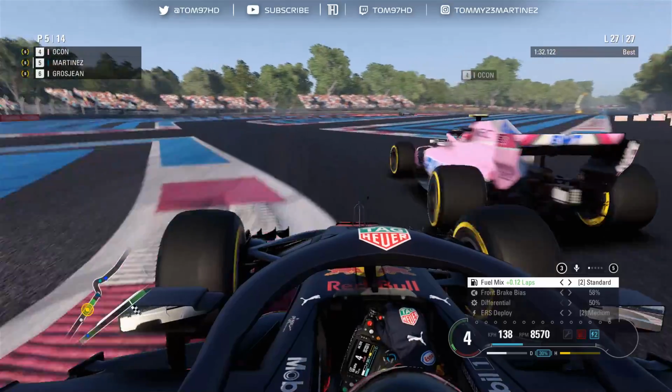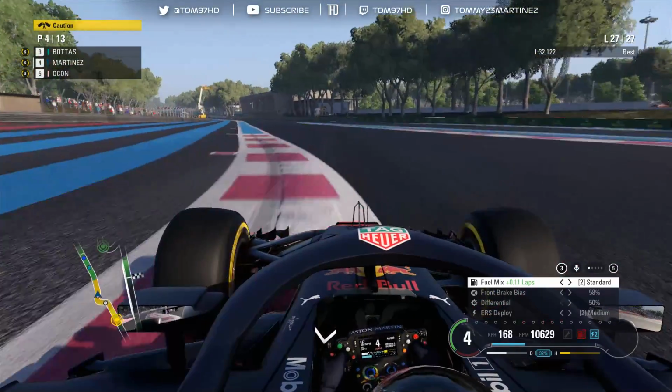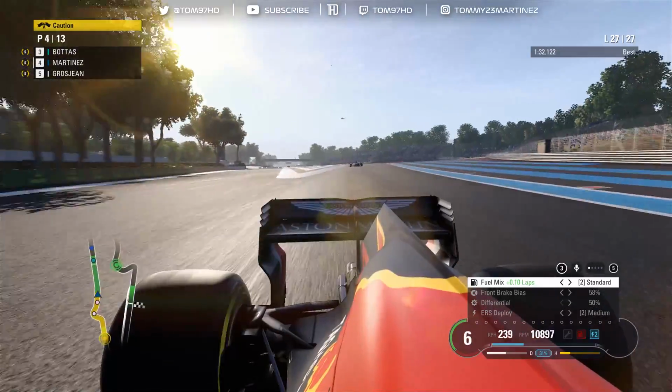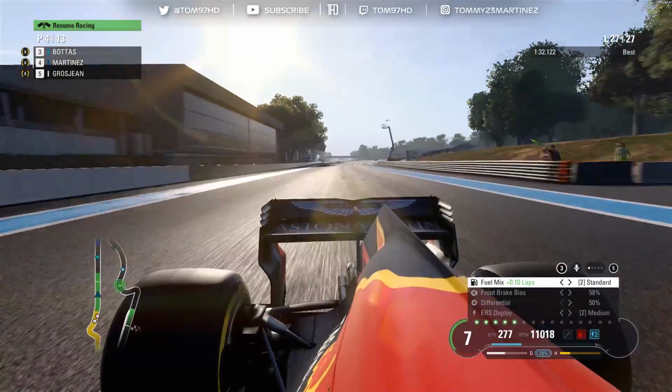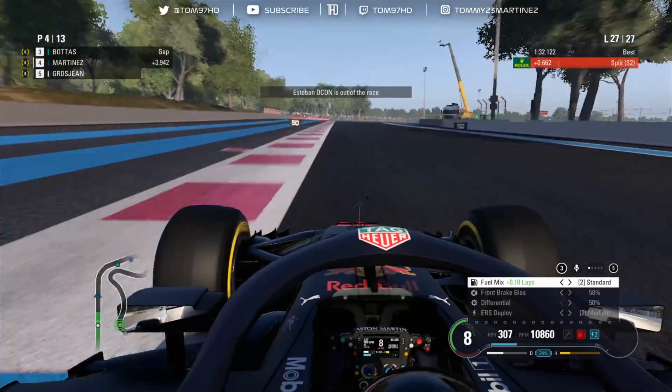Ocon though makes the move. We switch right back underneath and go underneath. A little bit of contact. Yellow flag. Have I just ruined? Some information on Leclerc. They're slowing down. It seems like there's some kind of problem with their car. I think I just ruined Ocon's suspension. Yeah, he's out of the race.